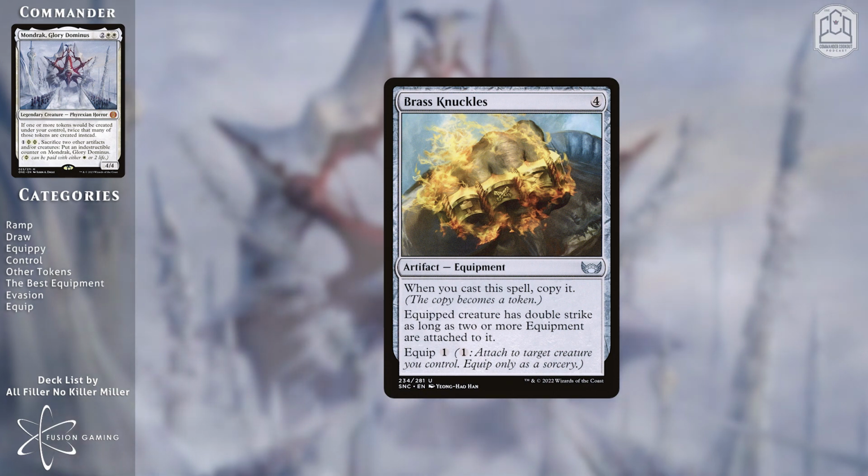Yes. Okay. Oh, goodness. Equipped creature has double strike, for those playing along at home, as long as 2 or more equipment are attached to it. Oh, I love this card. So if you've got Ass Knuckles on both hands and on your feet, yes, there will be double striking shenaniganery. There will be double and triple striking and or fisting and or penetrating.